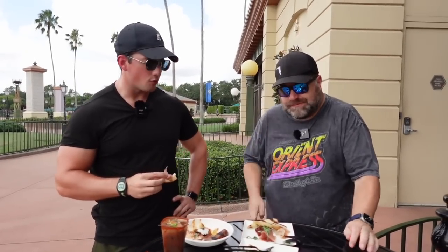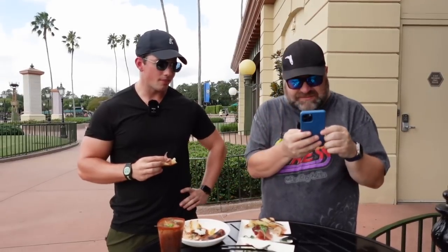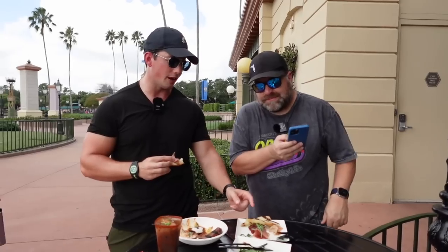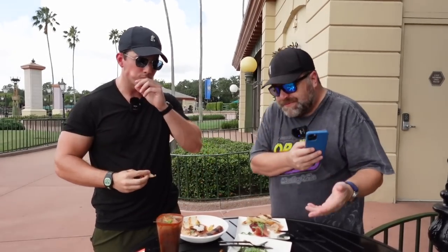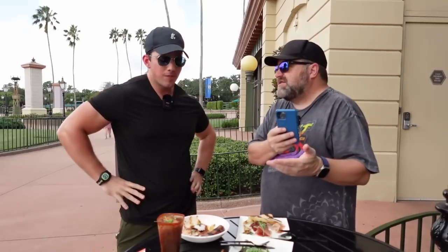$6? $6.75? All around $6. All of these are between $6 and $7. This is $6.75. Yeah. No, this is a great shareable option. If you have a few friends, just load it up, make a little mini sandwich for yourself. It's good. I think the porchetta is better, and I think the Impossible Sausage is better. This is a good option, but it's kind of not as exciting, I would say.